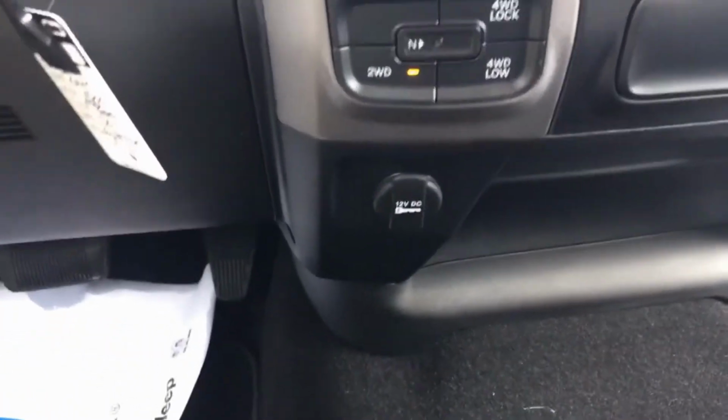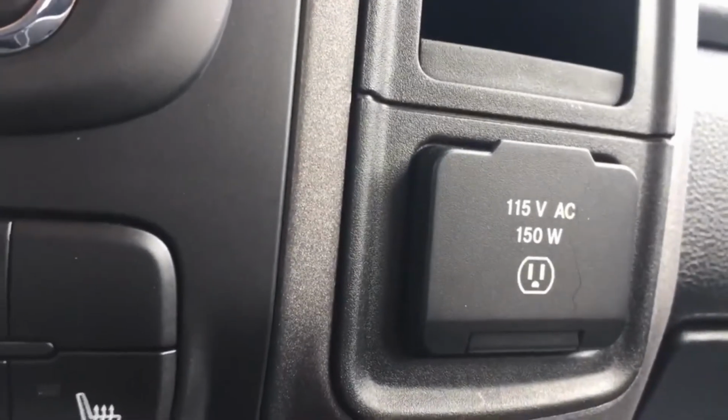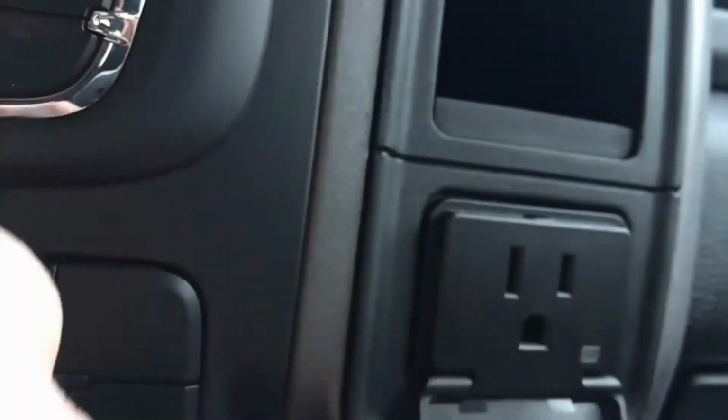Below that, we also have a power supply. On the other side, we've got a USB port and another power supply. This one, a 115-volt plug-in right here.